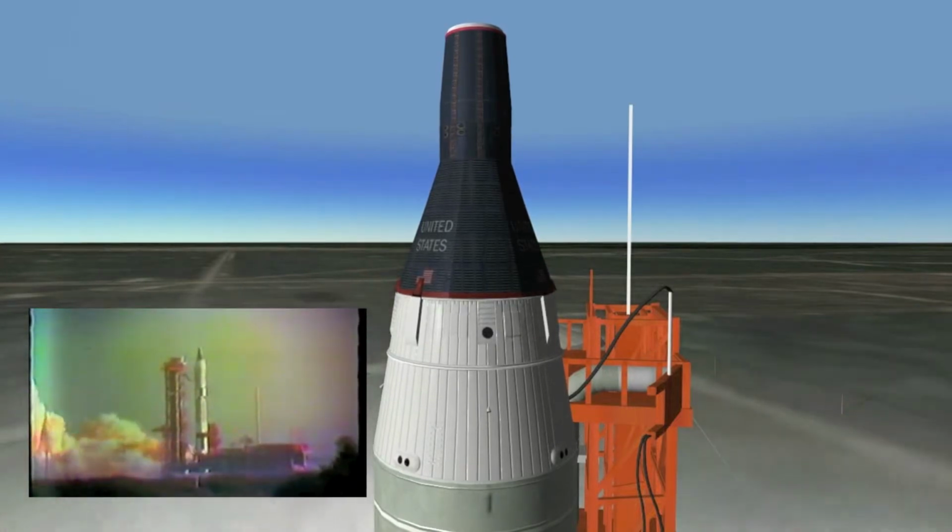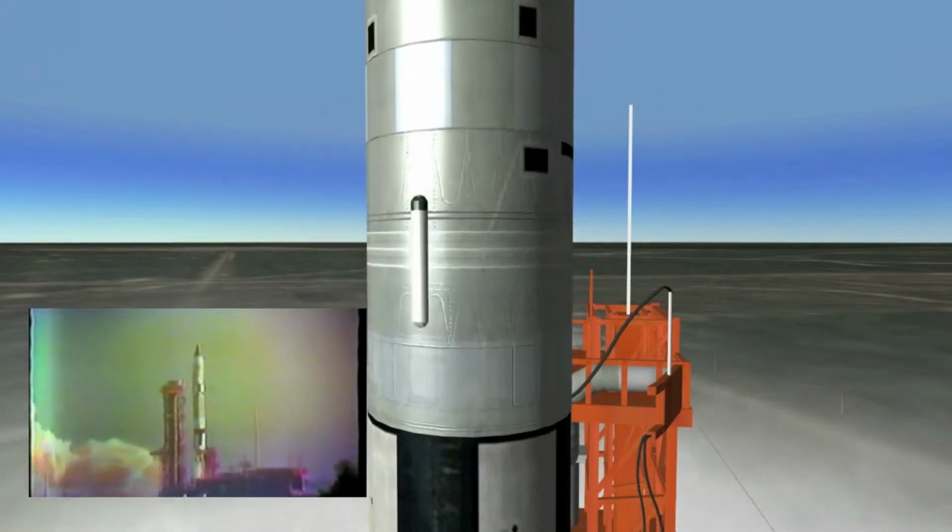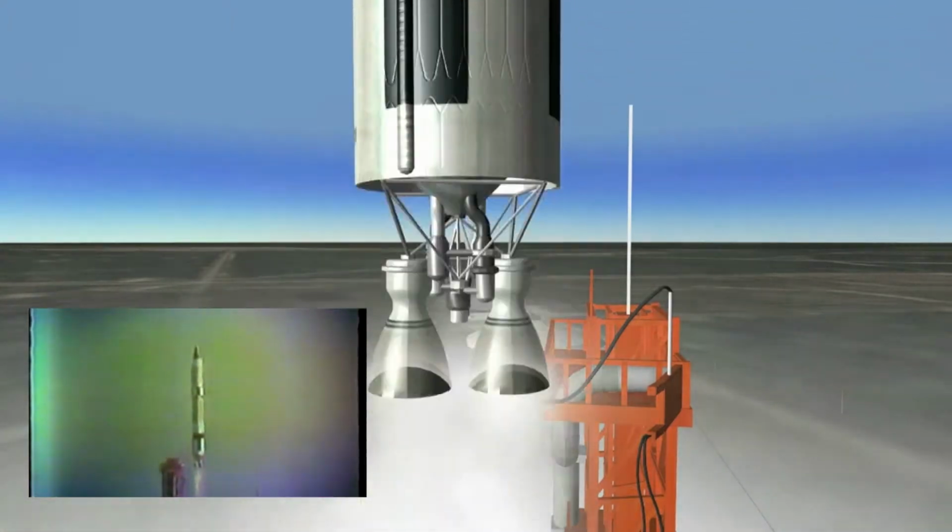We have commit and we have liftoff. Liftoff. We have a liftoff. Power clear. We got a roll program. The trajectory looks very good.